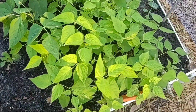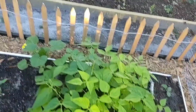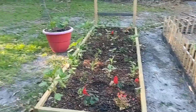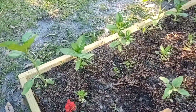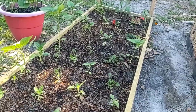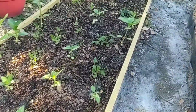And now these are my contenders and my yellow wax beans. But look at my flower bed. Let's get over there. The sunflowers have come a long way this week. We had a thunderstorm on Wednesday last week, and before we did, I went ahead and fertilized out here, and I think that's why I've gotten so much good growth.